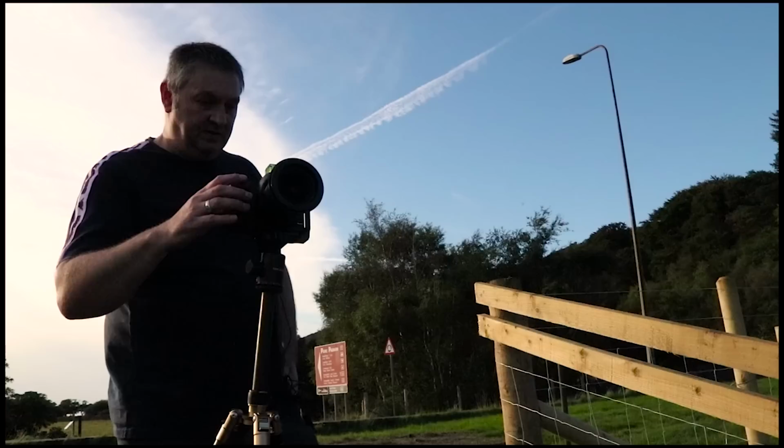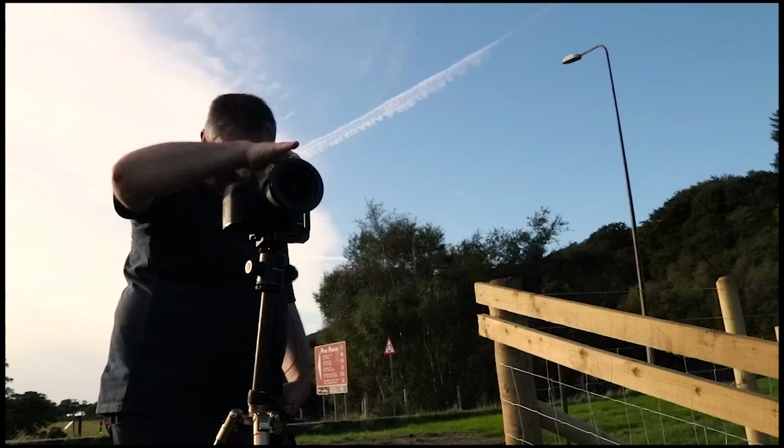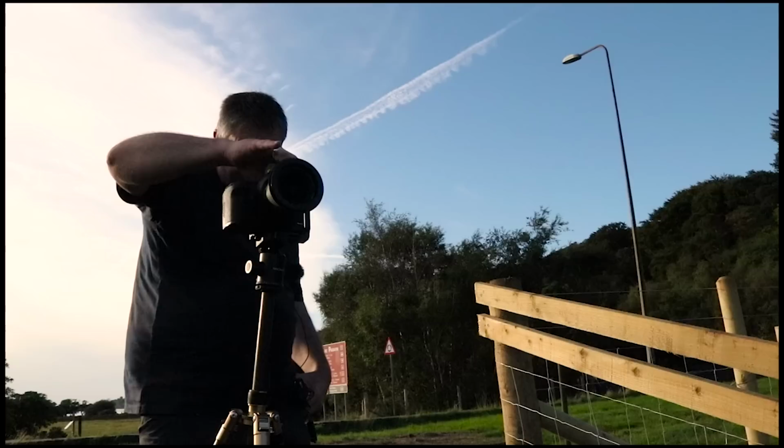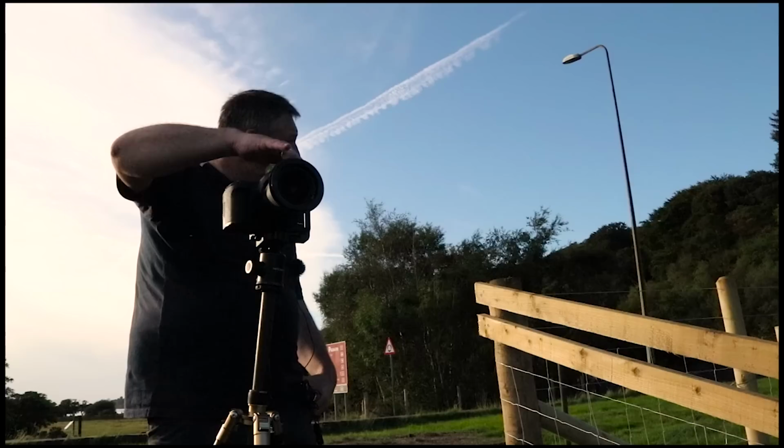Shot. I've had some nice swirling cloud above, which is like a leading line. So the midges have come out. I've also flown the drone up to the castle. So yeah, I'm at f16, ISO 100, 30th of a second. I'm bracketing, one each hand.